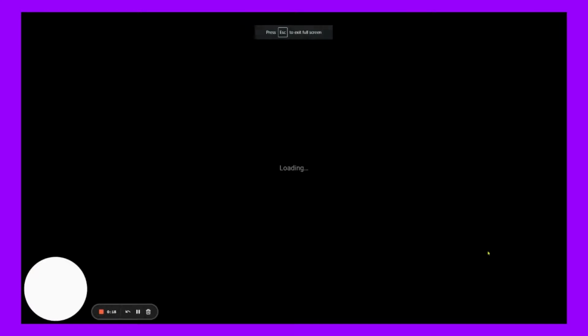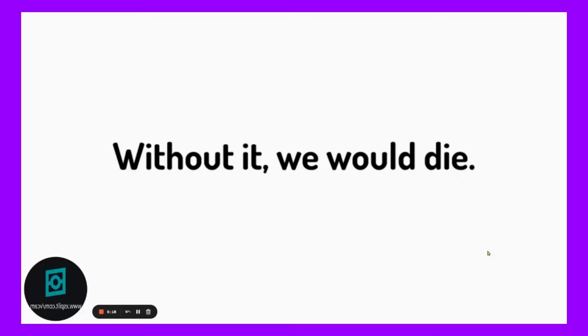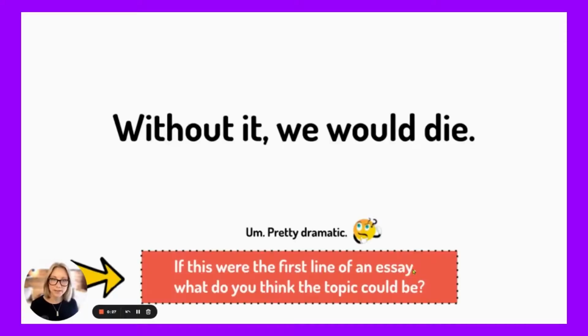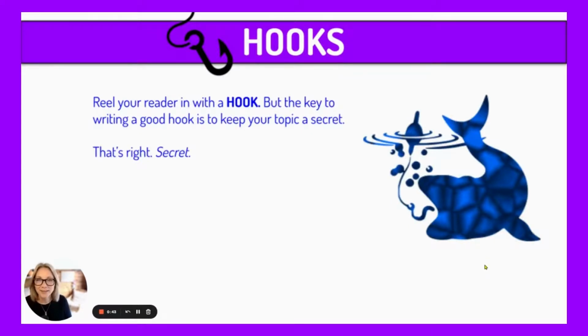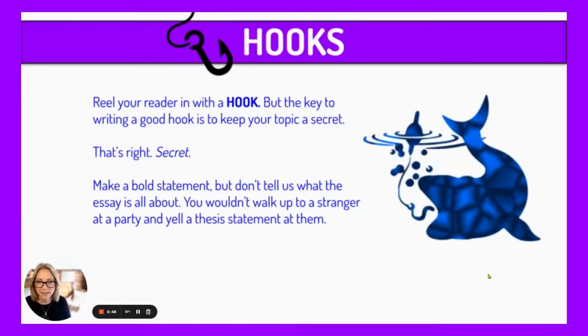I start off with a hook itself, which makes sense, right? So we talk about a statement and ask, what are they talking about here? What could this possibly be? If this was the first line of an essay, what could it be about? And so we list the possibilities there. And then as we get through it, we talk about the meaning of a hook. We're going to get to what that was about. Like, what was that hook for? I kind of lead them on for a little bit. And we go over the definition and why we do this.